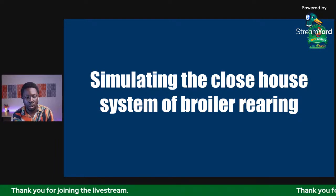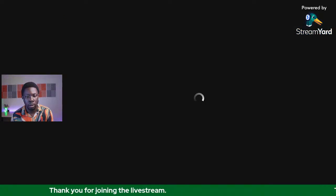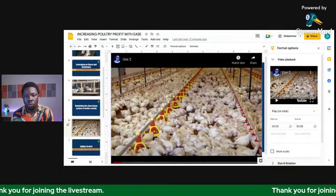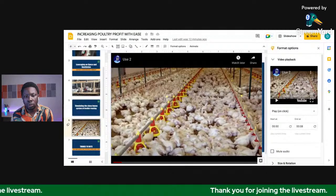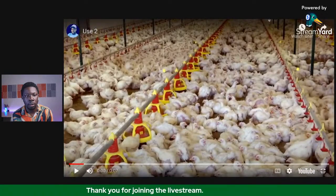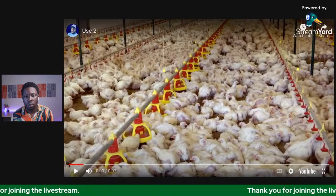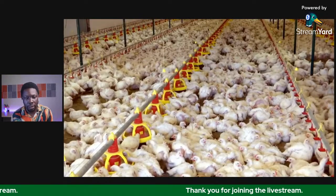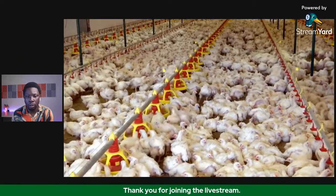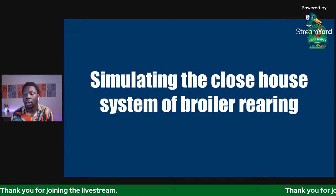Okay. So I want to show you what a closed house system looks like. So this would be what the closed house system looks like. You can see the broilers here, they are close to each other and they are just enjoying their life. So that's what the closed house system would be like.